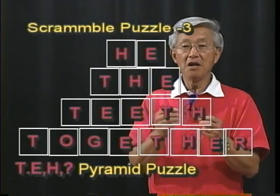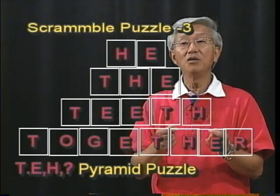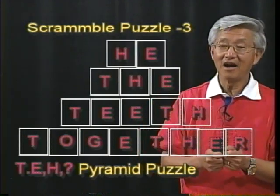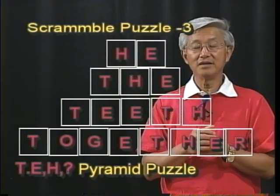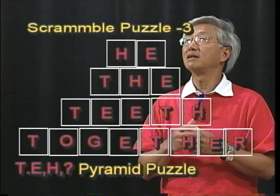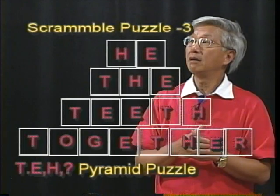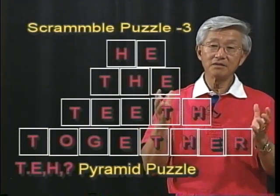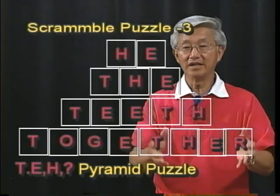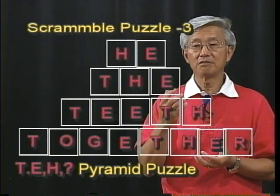Because when I said the words put TH together, it actually dawned on me that this word is together. T-O-G-E-T-H-E-R. Okay? I don't know what your thinking process is, but you probably came up with this answer long before I did. But everyone thinks differently, and you can solve the problem in the end, okay? So this is the third example of a pyramid puzzle.